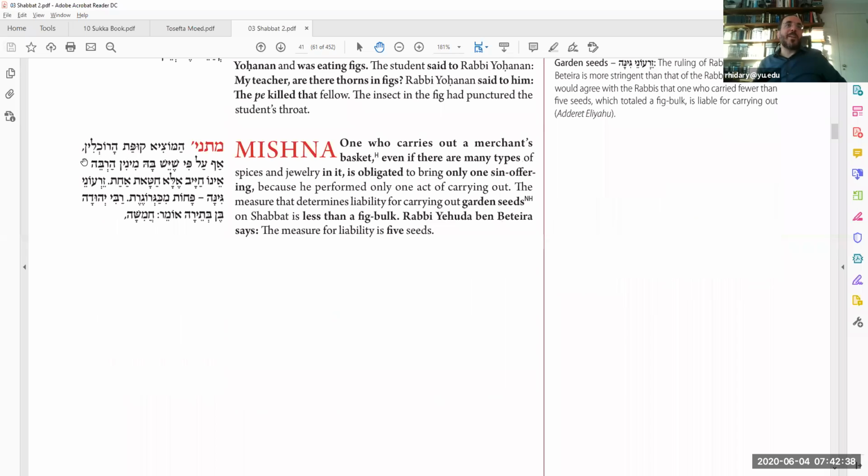And now the last Mishnah. Hamasi kupat harochelin. We just said before that if you bring spices, even the smallest amount of spices, and so what if you bring a lot of spices, but they're all in a box that you would use to sell? It has all different areas. You're not chayav for each spice. The whole box is one.